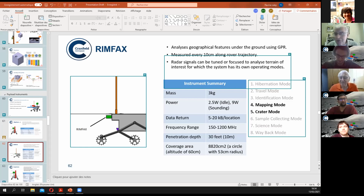And then if it can find it, can it drill down and get it? So I think that whole validation testing has to be looked at before you are serious about launching this thing on the moon. Oh yeah, definitely. And I'd like to comment on the RIMFAX.